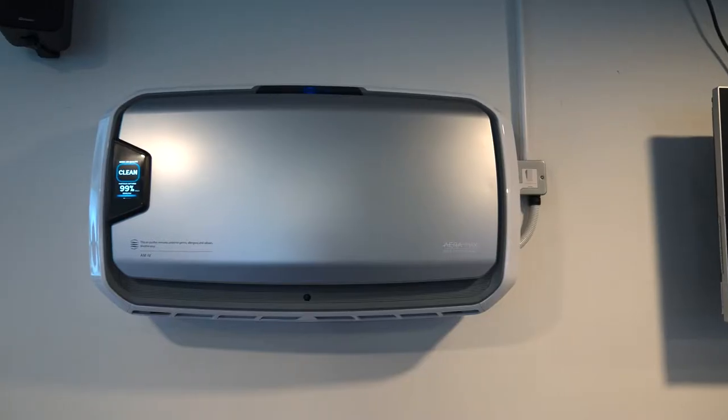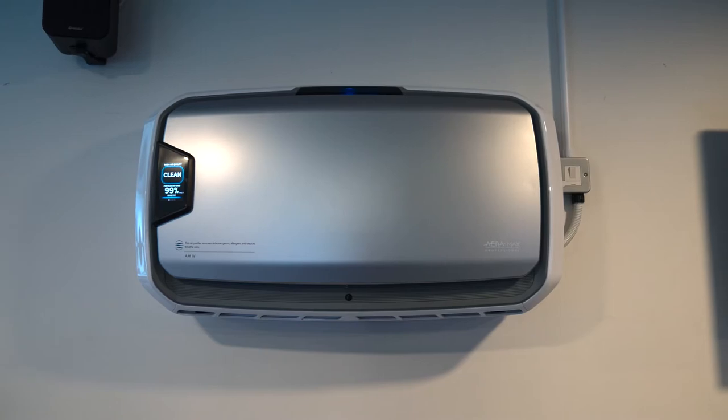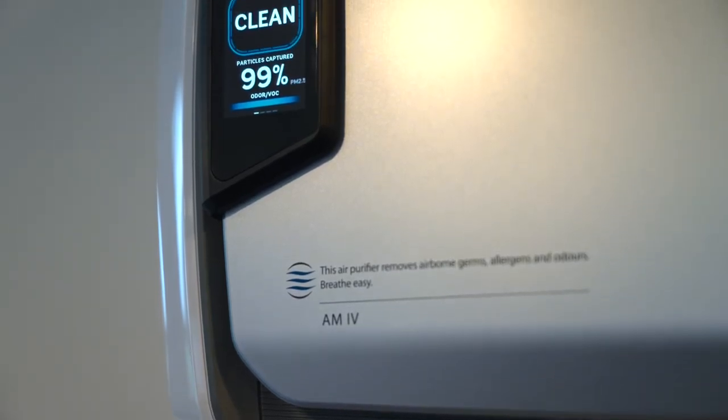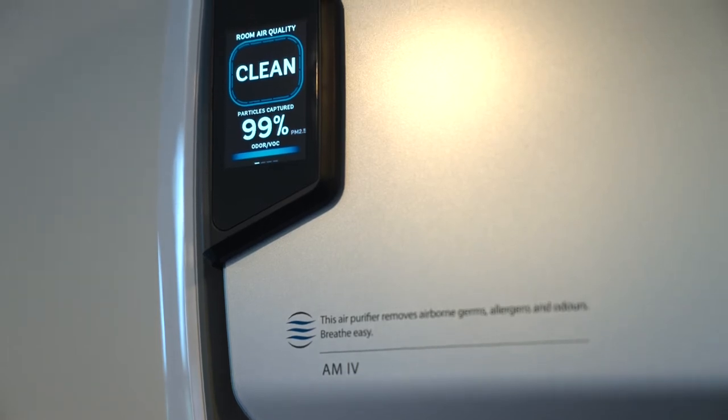AeraMax Pro air purifiers were recommended because they are proven to remove up to 99.97% of all airborne contaminants. And in independent laboratory tests, they've been proven to be 99.99% effective against coronavirus 229E.